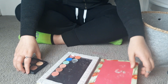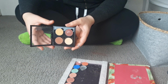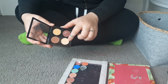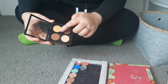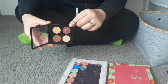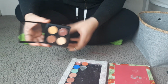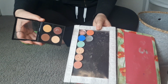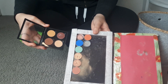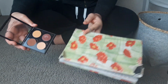Then I have single shadows from Makeup Geek. This is their old packaging because I think they're square now. But I have this one in Chickadee. This one is in Peach Smoothie, Cocoa Bear, and I think this one's Bitten. And I just have them in this Anastasia quad. But they are, like I said, all Makeup Geek shadows. And I love them all. I picked them out myself. So I'm going to go ahead and keep these. These ones I just have in this little makeup palette that I made.